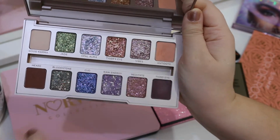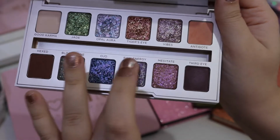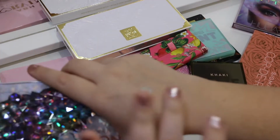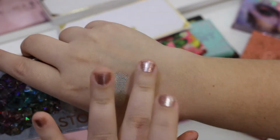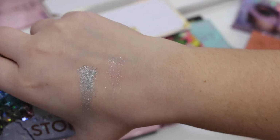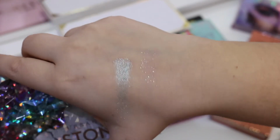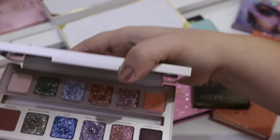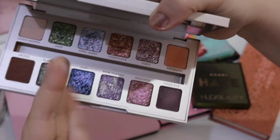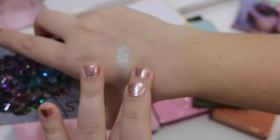This Raw Energy, you can see that it's purple, right? Well, I'm gonna do a swatcheroo. I hate that word, I don't know why I said it. And look at that. Can you see anything? Because I sure can't. Can you see something? I'm gonna do a second swatch to be sure. As you can see, it doesn't show up as anything.